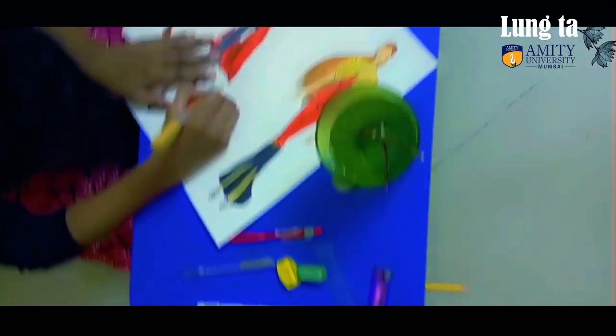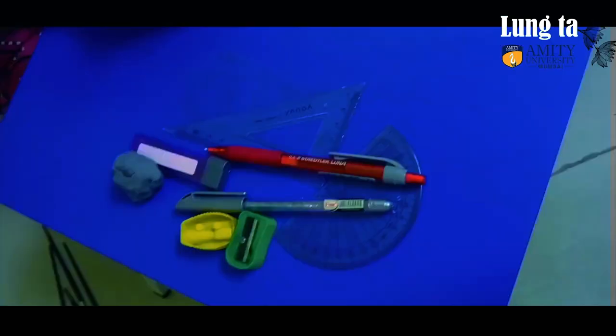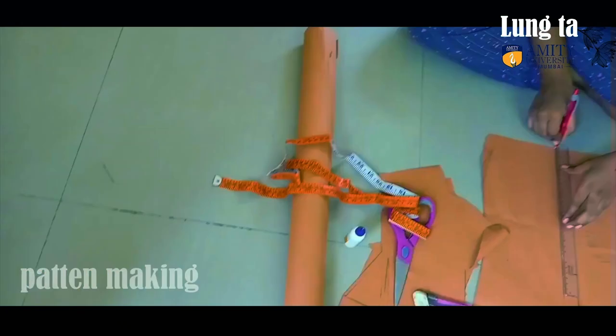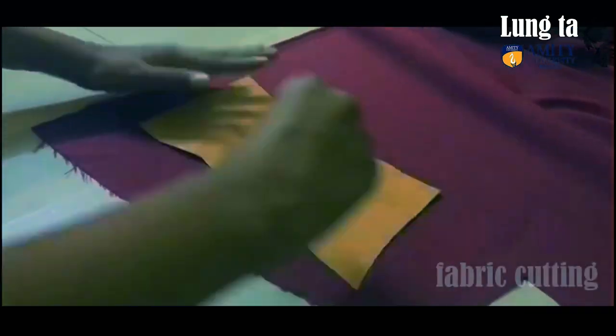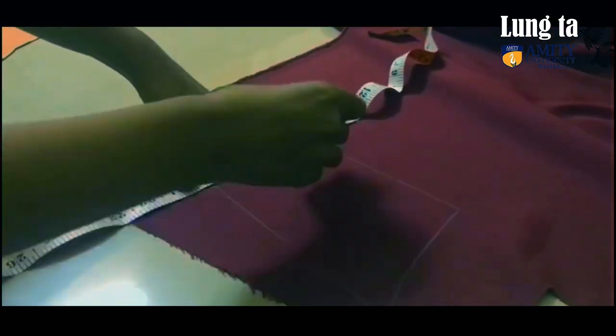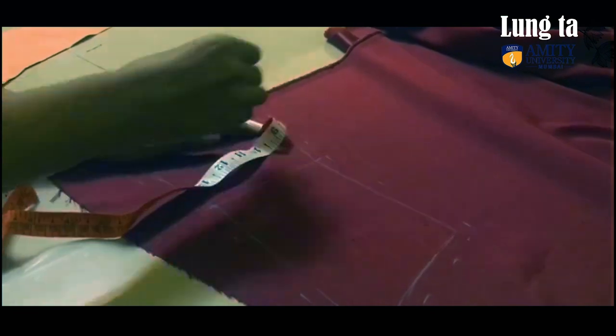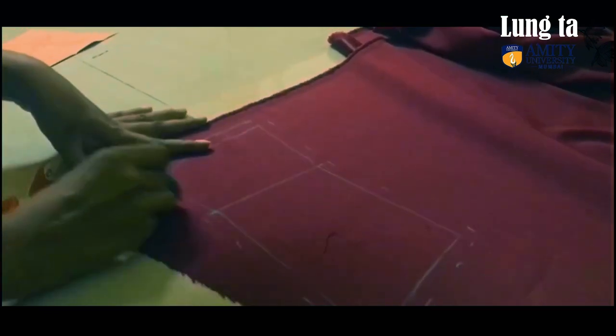Reading this book made me want to know more about the Tibetan culture. It inspired me so much that I decided to use Indian monk and architecture as my theme. My collection name is Lugata. Lugata means wind horse in the Tibetan language. I have chosen this because of the name of the monastery, Tawang. Ta means horse and Wang means chosen. For this collection, I took inspiration from wall paintings, religious elements and symbols of Tawang monastery, and the drape used by monks.